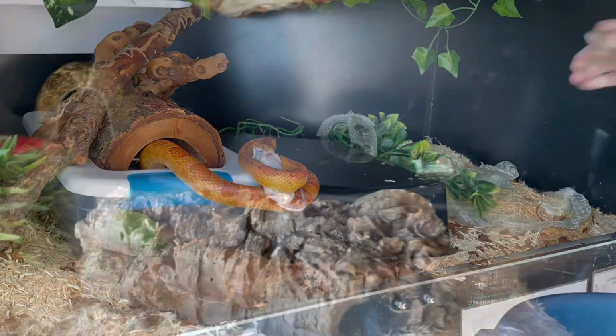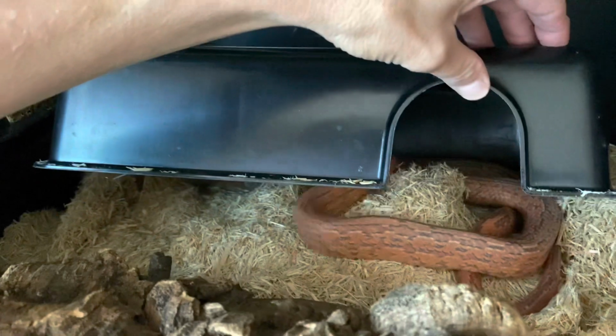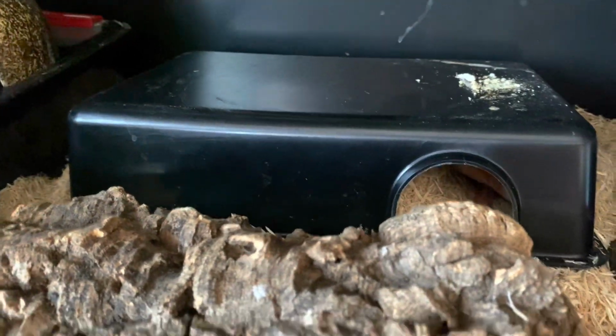The snake that lives above him is Neutron, and he came from Port City Pet. He is deep in blue. He's a zombie, so I just checked on him, and that's it.